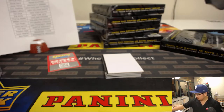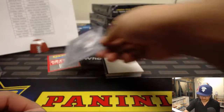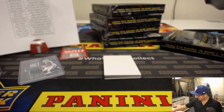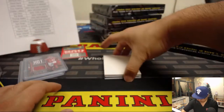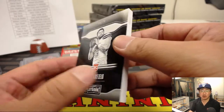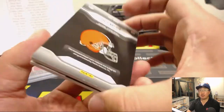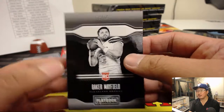Arthur Peru. And the Rams. Gurley still have a shot at the MVP, you think, you guys? And gals? Hot Routes, Tyreek Hill. Out of 299. Chiefs, Jason L. And 15 out of 25, the Butcher, the Baker, the Candlestick Maker. Two-color patch, an on-book autograph for Preston and the Browns, Baker Mayfield. Nice.